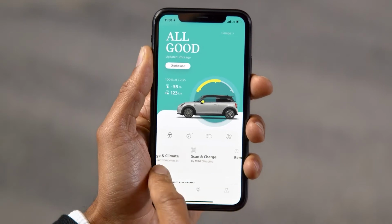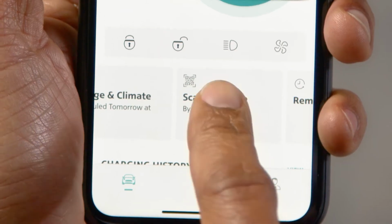Mini app now also conveniently helps you to pay for charging times at public charge points. Now it does this with the new scan and charge feature, which is exactly what the name says. You scan a QR code at a charging station with your Mini app, which then connects you directly to the Mini charging app with the assigned payment method. Then you confirm to authenticate and can start charging.